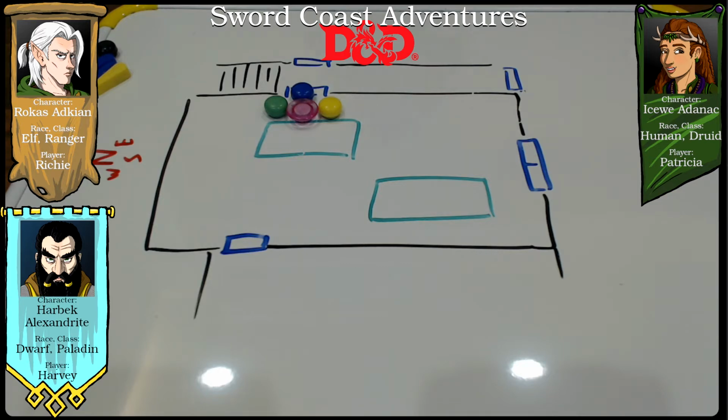Rokus, it's your turn. Okay. All right. I got a nat 20. First time ever. Oh, really? All right. Yeah. Go ahead. His nimble jumping around jumped right into my blade. All right, cool. Go ahead and roll damage. Oh man. Okay. The sword would be 10 total. Hunter's Mark is another 5.